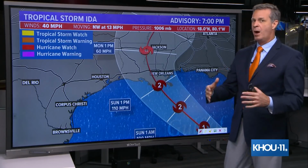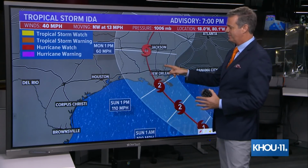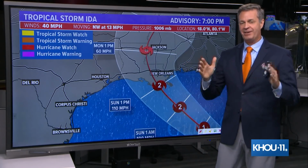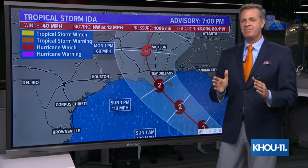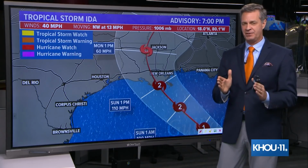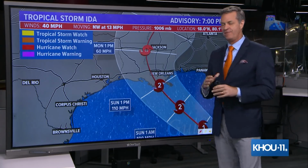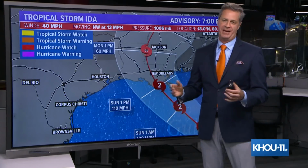Although we've gotten much, much better at forecasting the track. In fact, the size of this cone has shrunk. In other words, we've gotten a tighter forecast, a better forecast cone. It has shrunk by 30% in the last 10 to 15 years. That's how much better we've gotten at forecasting where these things are going. But again, with the intensity forecast, we've not gotten quite as good. That's where we stand tonight.